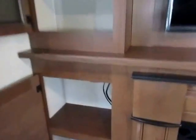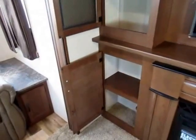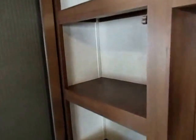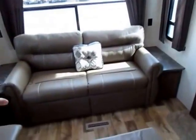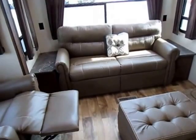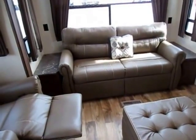Also, cool little thing, they left you easy access to all your plugs and stuff down here. So if you want to add a little satellite system, you have the perfect spot to do it. And this is not an accident that these are the perfect depth for things like DVD cases. That's not an accident. Hide-a-bed sofa in the back here. Memory foam opens up so that you don't have bars in your back. You don't have inflatable junk to go flat on you.